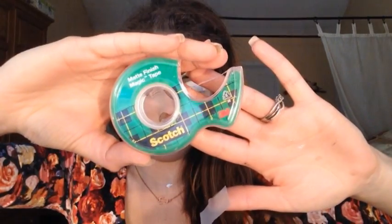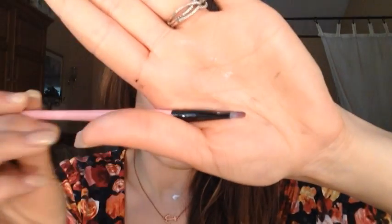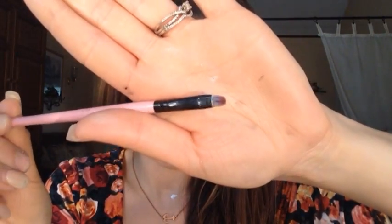So to start off the eyes, I'm first going to take this Scotch tape. It's just a regular Scotch tape, and I'm breaking off a little piece and touching it a few times so it's not as tacky, so it won't lift off your foundation as easily. And then I'm going to stick it right on the corner of my eye, angling up.